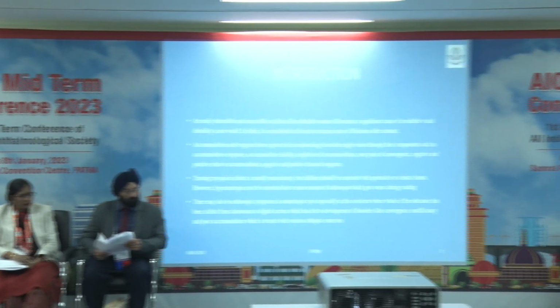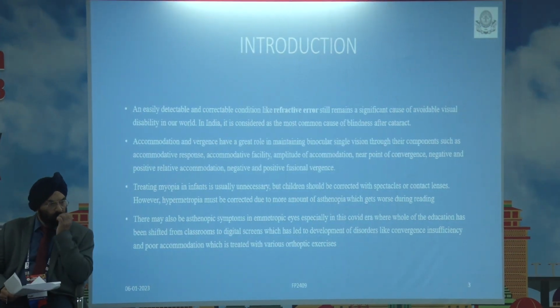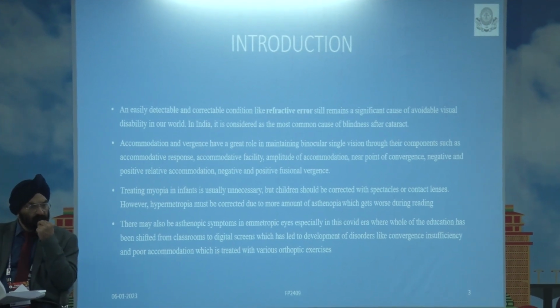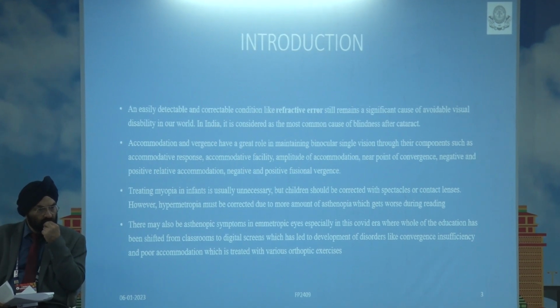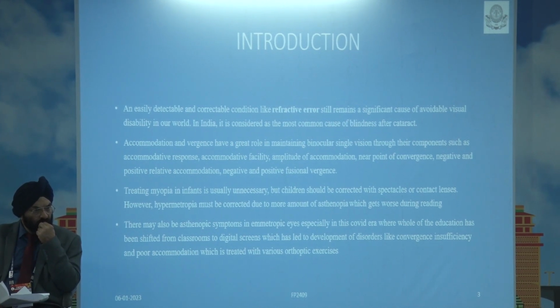Accommodation and convergence systems have a great role in maintaining binocular single vision through their components such as accommodative response, facility, amplitude of accommodation, near point of convergence, negative and positive relative accommodation, and negative and positive fusional vergence. Treating myopia in infants is usually unnecessary, but children should be corrected with spectacles or contact lenses. There may also be asthenopic symptoms in emmetropic eyes, especially in this COVID era, where the whole education system has shifted from classroom to digital screens, which has led to disorders like convergence insufficiency and poor accommodation, which are treated with orthoptic exercises.